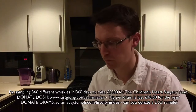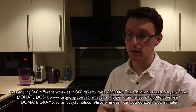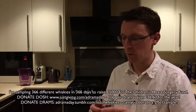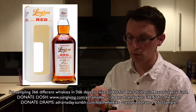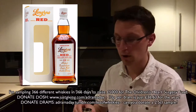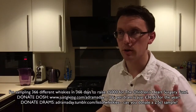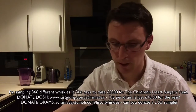Now, Longrow Red is an annual release that they do in relatively small batches, and the reason it's called red is that they finish off the whisky in some kind of red wine cask. So this particular one is a 12-year-old that has been matured in bourbon casks for 11 years, and then for another final year in Pinot Noir red wine casks. I think the one they did the year before was fresh port casks, so almost like first fill casks, so the whisky went into one that had literally just had port maturing in it.